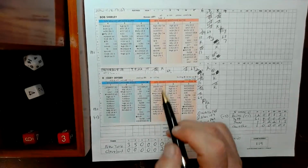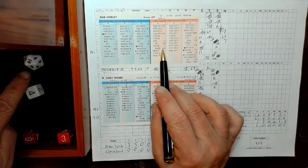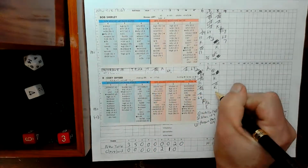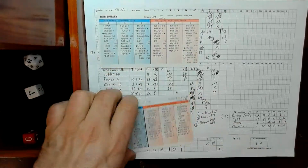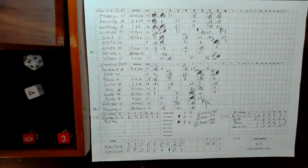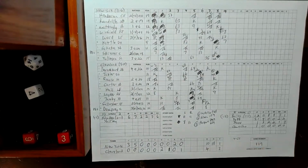That's a 4-9, and that's an in-home run chance, 1-5, but that's a 14, so it'll be a fly ball to right field, and that will do it. The home run by Tabler is for naught, and it's a 10-4 good buddy game.